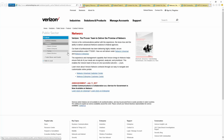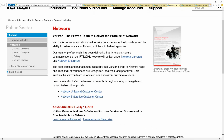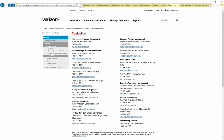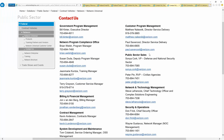Same thing now when we go to networks. And if we scroll into that, you'll notice it's got a lot of different information available to you if you want to explore that. But if we just click on, I'm sorry, the page resets when I click on something, but I click on this, and now I can click on contacts here. And again, you see a different set of program people, but you do see Ms. Cork there, for example, she's available on a lot of these.